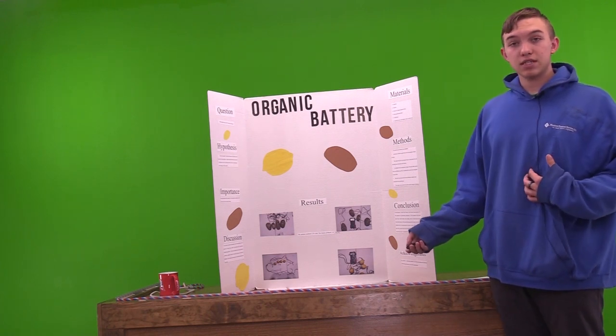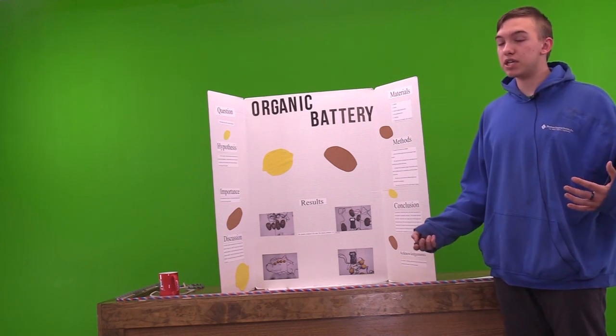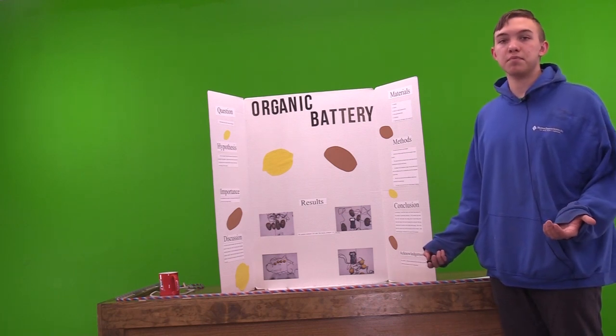I believe this could help people if they didn't have enough batteries for something in an emergency situation. They just needed like a small light that could prove useful to them.